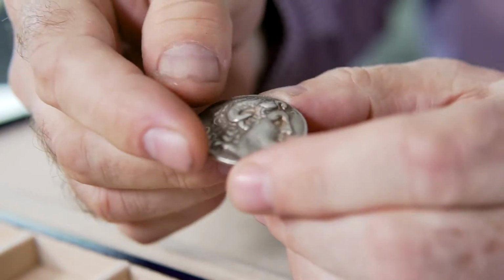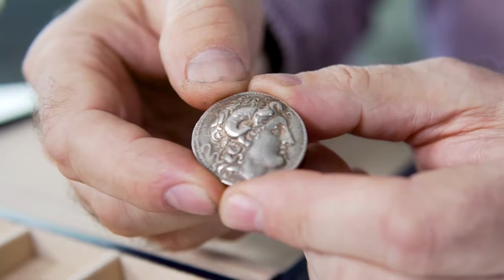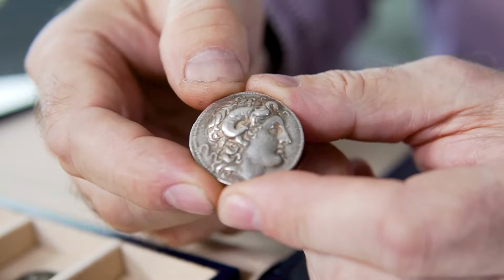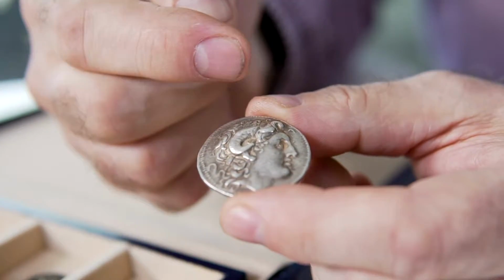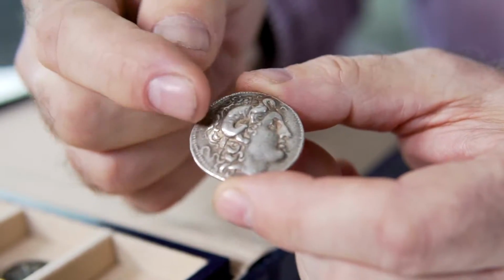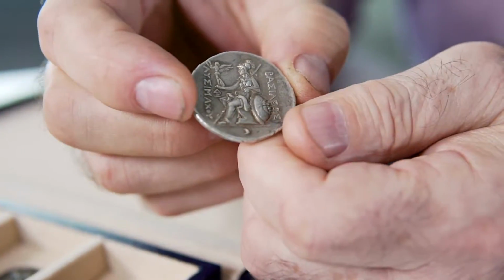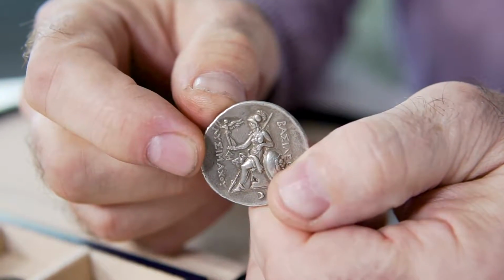So the first one I have is a Greek Empire piece, followed by a beautiful coin of Alexander the Great. This is actually Alexander's portrait. Portraits were not put on coins at the time because they felt they would insult the gods. But after he died, his bodyguard and general Lysimachus, who took Thrace over, decided to deify him. So this is actually the portrait of Alexander the Great with the horn of Ammon. This was struck somewhere around 316 to 280 BC.